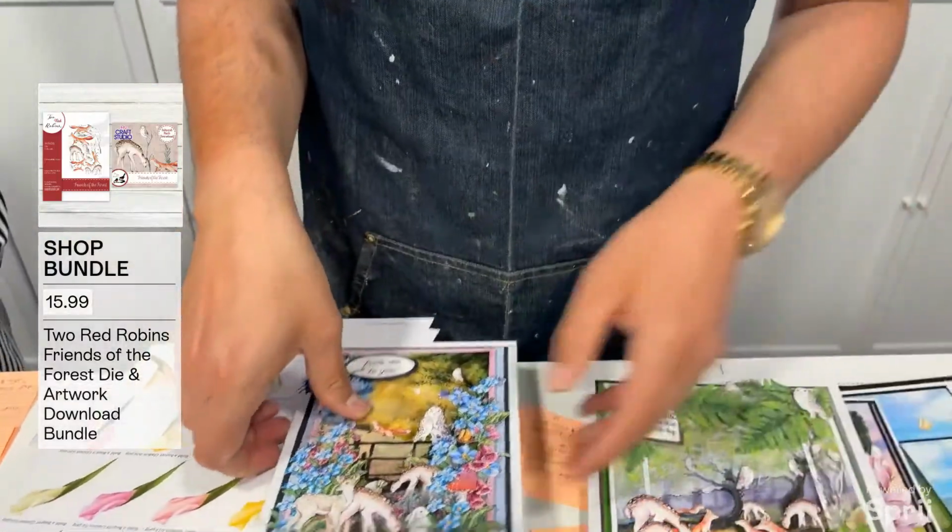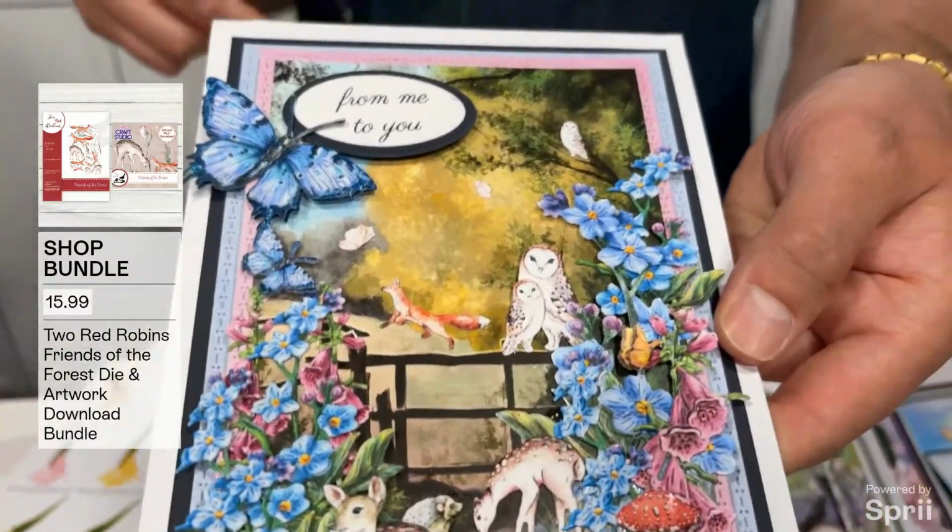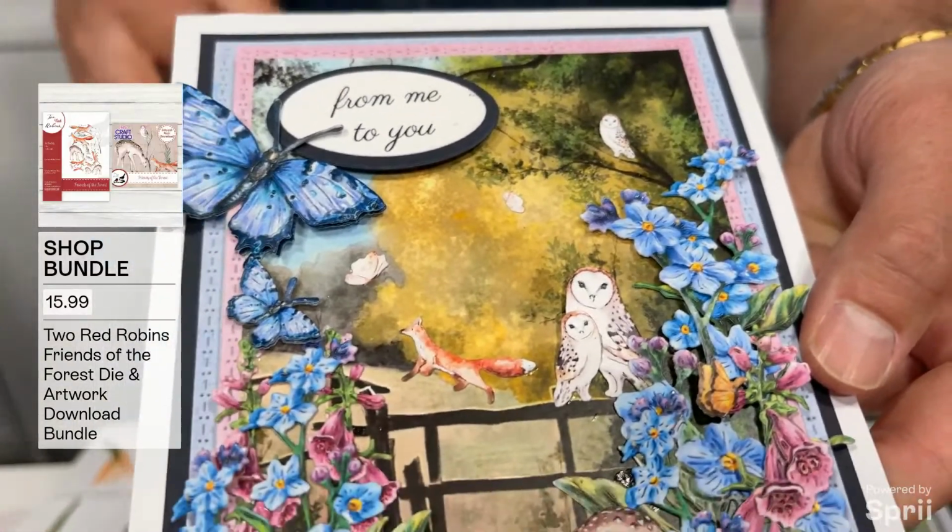Okay, let's have a look at this one as well, because it's just beautiful. Bringing in some more florals. Think about your gladioli, bringing in those flowers as well.